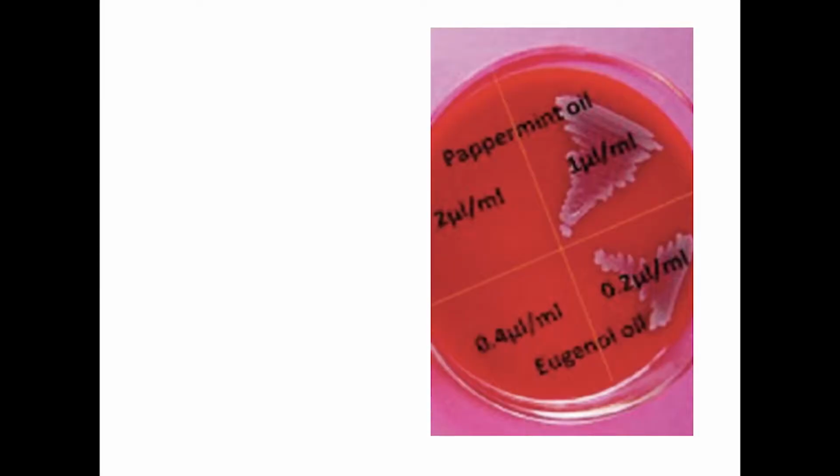And look at the difference between the growth on the plate and the areas in which it's been directly in contact with those compounds. Notice that whether it's eugenol or whether it's peppermint, the effect is devastating to those pathogens. I just think that it's such an exciting time that we have to be introducing these things. And I think over time we're going to find that these are going to become our new gold standard. So I love it. I think it's awesome.